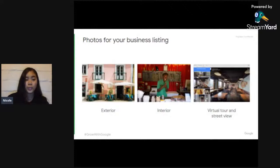If you do have a cool space, you can consider a virtual tour created by a trusted photographer. It provides even more insight for customers so they can find out information which you haven't been able to list in your profile. So, for example, having a virtual tour enables customers to get a flavor for the atmosphere and the ambience of your store, restaurant, or bar before they visit. It shows them what products you sell, the layout of your venue, and where you're located.